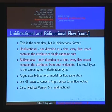So here, unidirectional is one direction at a time, bidirectional is both directions at a time. Okay, and if you've heard of Argus, which is an open source tool for flow analysis, it uses a bidirectional model for flow generation, and you can convert the bidirectional to uniflow output as well. And if you use Cisco NetFlow version 5, it's unidirectional. So you need to convert it to bidirectional to have a big picture of the particular network session.